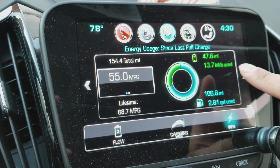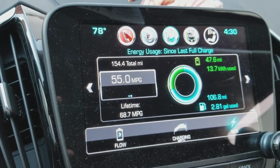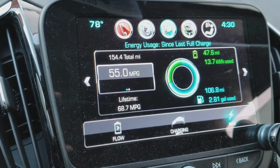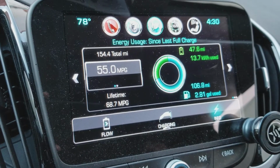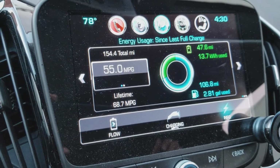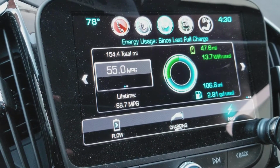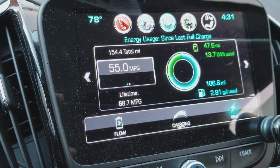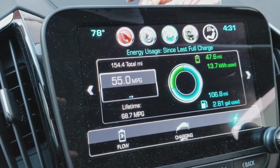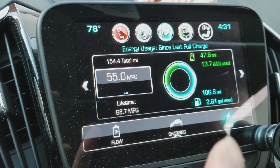In terms of kilowatts used, for every 13.7 kilowatts I use, I get about 47 miles. Not the best because I'm just driving in sport mode. I know a lot of people are frantic about that. They want to get as much EV range as they can, but I really don't, to be honest. I basically get a good 55, 53, even running in sport mode, so it's not bad. It's very, very entertaining.